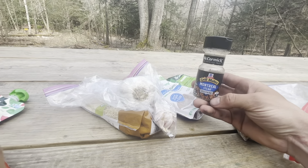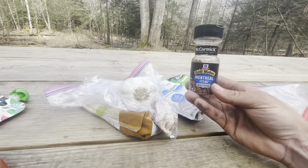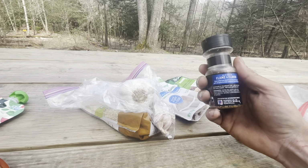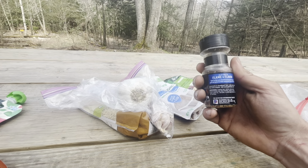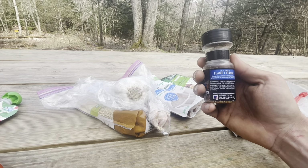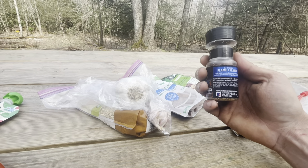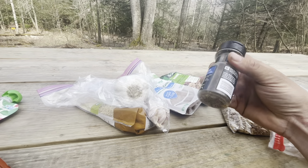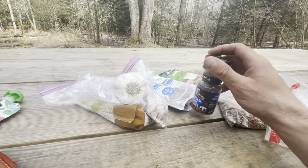So I also season as much as I can with some Montreal steak seasoning. It's got your everything. It's got your salt, your black pepper, your red pepper, your garlic, your onion. And it's got some sunflower oil in it for some reason, and then a little bit of paprika. But I love this stuff. I put it on everything.